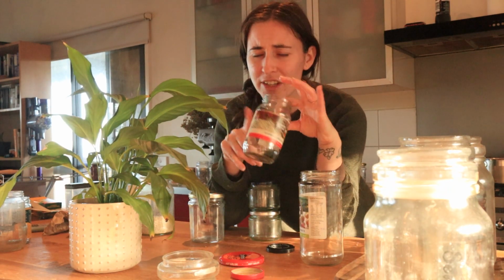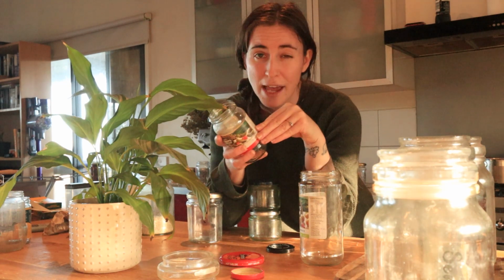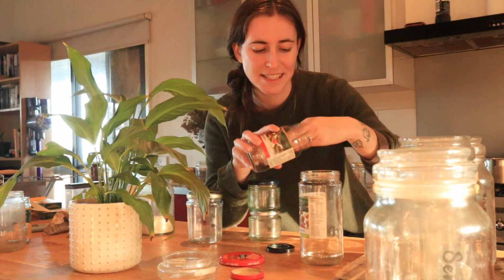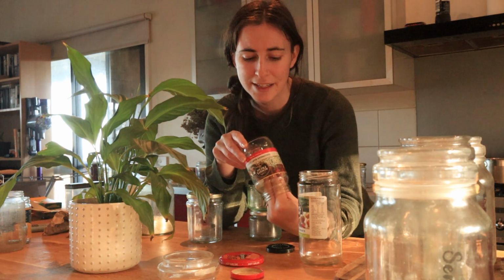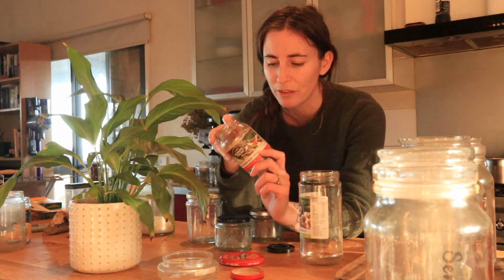We have saved a lot of these jars, which are from little cocktail pickles, and again, they're pretty tricky to clean properly, and I think just as time goes, I'm tending to want to get rid of these more and more.